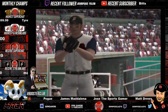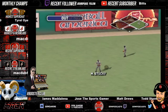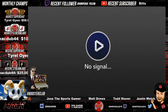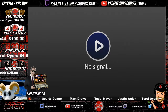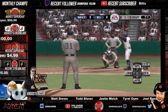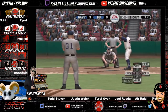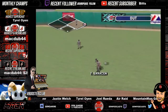One out. Stepping in. Klein is digging in. There's a fly ball. Two down. Number 4 is up. That foul caught the catcher. Pop up into shallow right field. That retires the side, and they go 1-2-3.